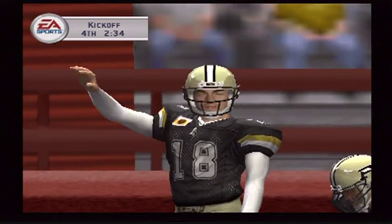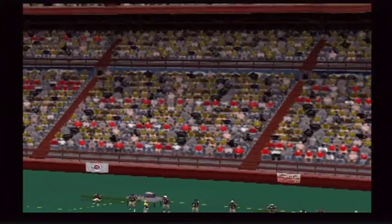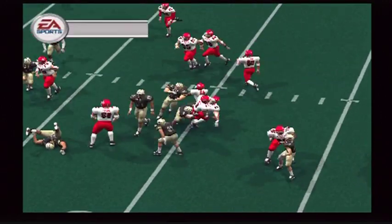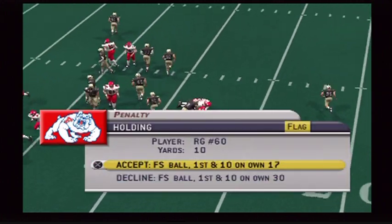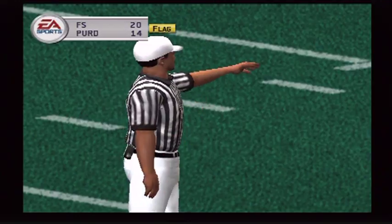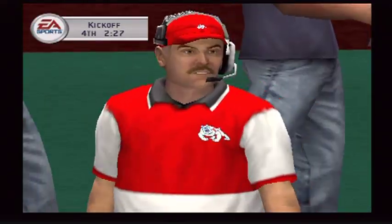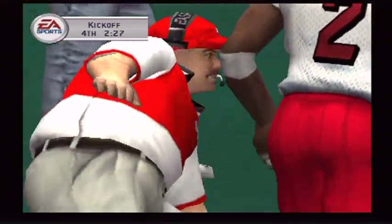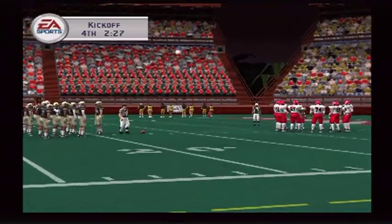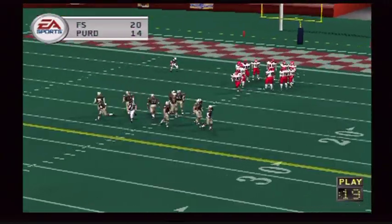Purdue to kick, number 2 and number 87 back deep to return. And it's a short kickoff. Number 2 fields it at the 11. A little juke. Spin move. Holding on the receiving team. 10-yard penalty. First down. They'll go to work at the 17.